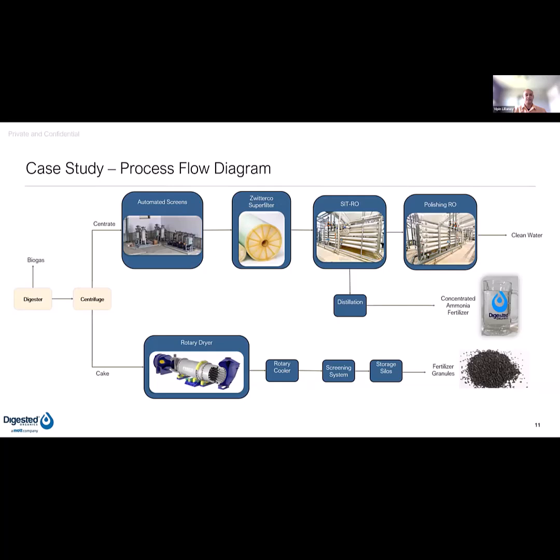From the screens, after the removal of all the grit and solids, it will be sent to Zwitterco superfilters. These superfilters have 1 nanometer pore size and remove 99% of the molecules which are greater than 1000 Dalton. These superfilters handle over 50,000 ppm of fats, oils, and grease. They're chlorine tolerant, fouling resistant, and hence they require less cleaning and fewer chemicals.